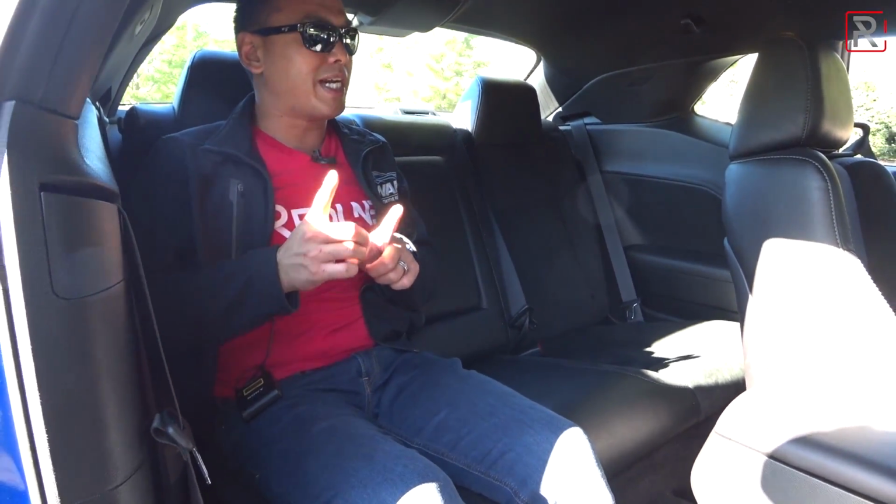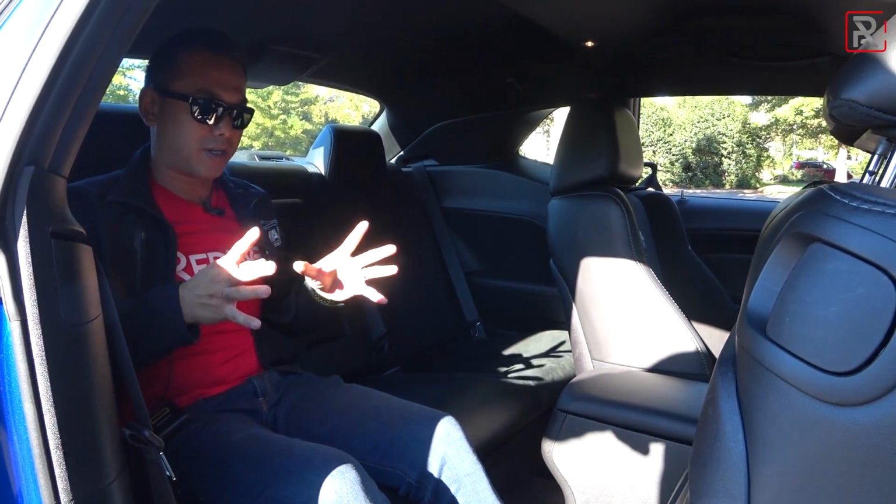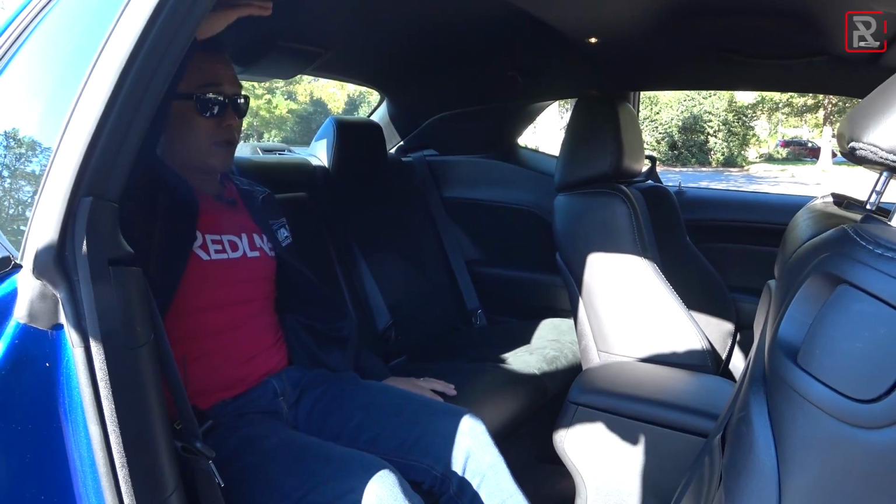I have decent headroom back here. And I said earlier in the interior that a sunroof was not available. It actually is available, although you can't build a 2019 Challenger just yet, at least not on their website as of this filming, so I'll have to double check to see if they still make a sunroof available. But without the sunroof, you can see there's plenty of headroom back here, decent legroom.